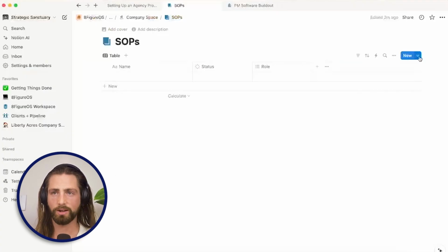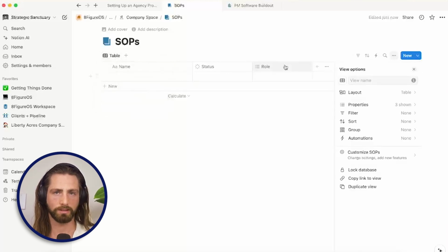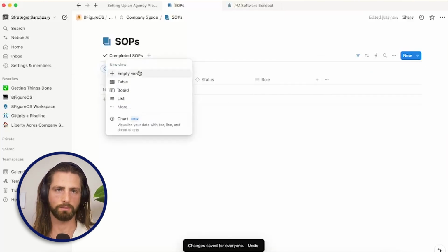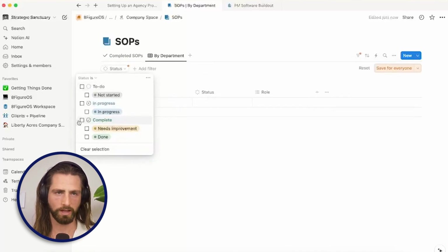What are some other things that might be helpful for somebody to look at so that they can finish this SOP? So now that you've set up that template, once again, make sure it's the default for all views in the SOP, and we're going to make a few different views. So we're going to make the first view as completed. In the completed SOP list, you're going to be filtering by status is complete. We're going to have another one that's going to be by department. We're going to group by role, and we're going to filter by also status is complete.